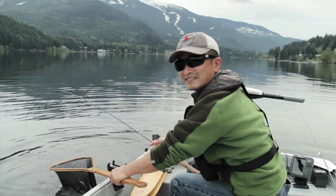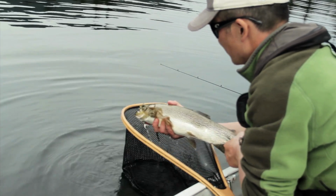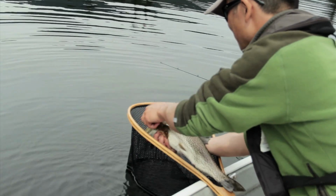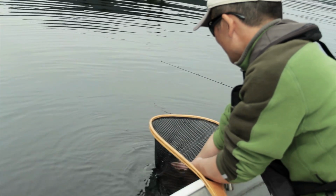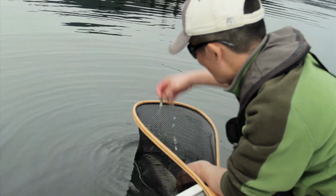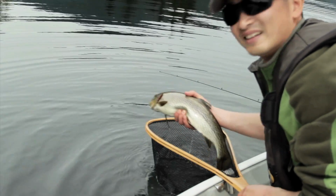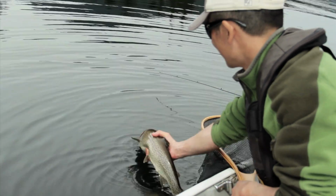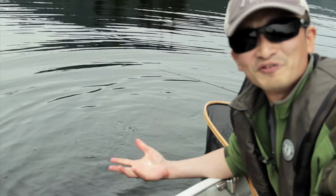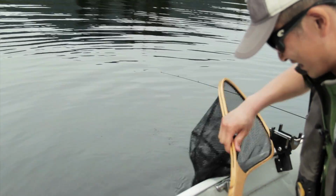Oh, another big cutthroat trout. So you can see there's a bit of weed sticking to the fish. That's just the weed being caught up on the bottom. The hook is right at the corner of the mouth. Here it is. Another beautiful fish. Let's let it go. Three fish in the first half an hour. You can't beat that. This is really working out to be a pretty good day.